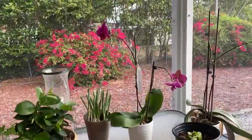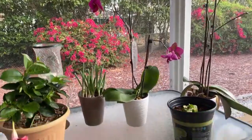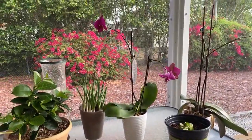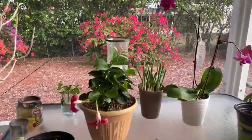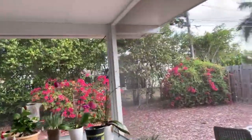Oh, and all three of those orchid flowers have bloomed now. So one of them is months old and the other two are brand new. And I learned yesterday that that's normal. I did order some stakes for my mandevilla, so I'll show you that when they come in.